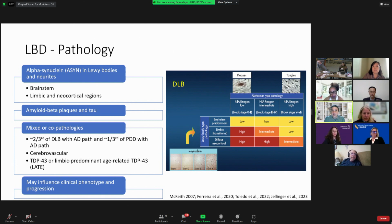And so I think this co-occurrence or mix of pathology will be incredibly important for us to understand, not only from a clinical trial perspective, enrollment criteria, the effects of disease-modifying therapies on different underlying biologies, but some studies suggest that it may actually influence the clinical phenotype and progression of Lewy body dementias in terms of the frequency and severity of memory deficits or motor features or REM sleep behavior disorder. Next slide.